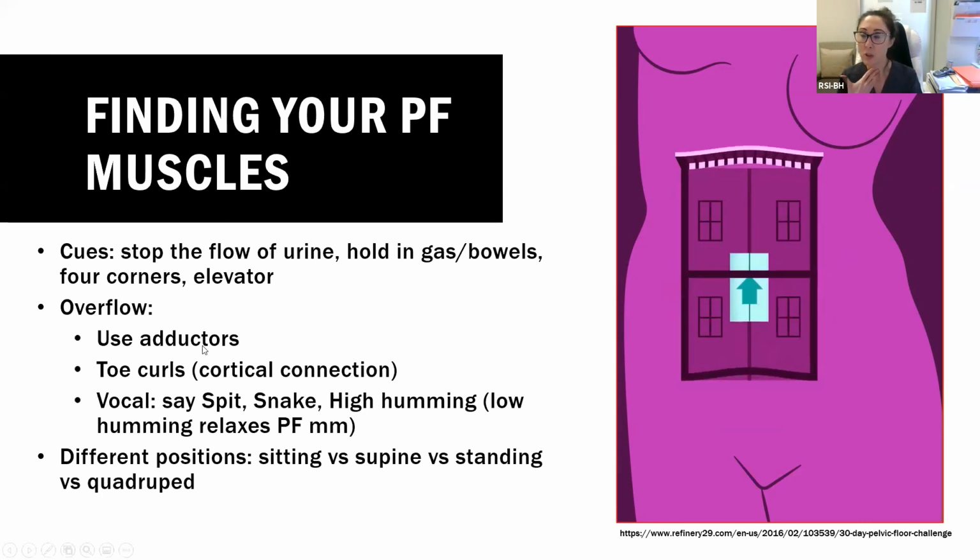There are also vocal cues we can give, because again, this is all connected in this region. You can try a high hum, and you don't have to do it, you're on mute, but you guys can do it. That should help lift your pelvic floor muscle, versus a low hum, which should actually release your pelvic floor muscle. So oftentimes for people who have urinary hesitancy, like if you're trying to go to the bathroom and you just can't get it out, if you try that low hum, that will help release your pelvic floor muscles. And of course, you can try different positions.